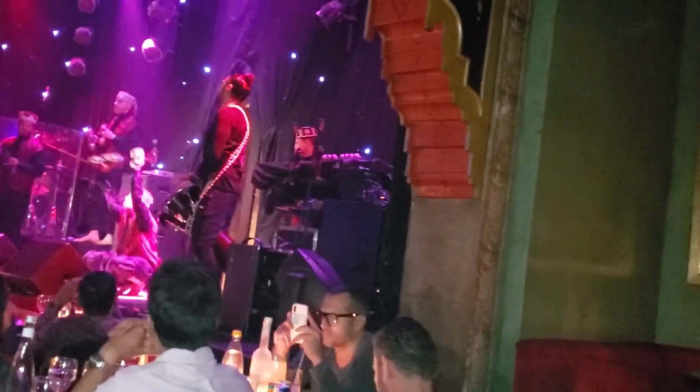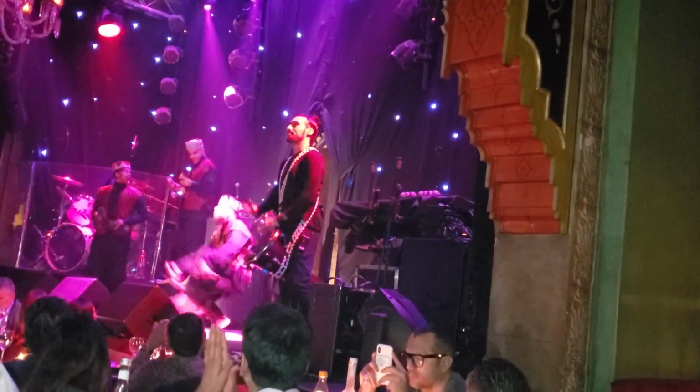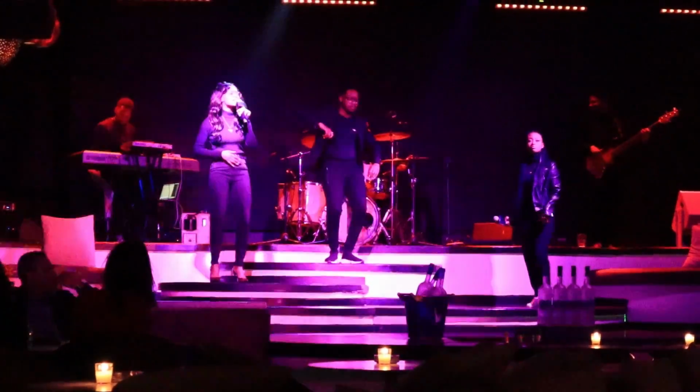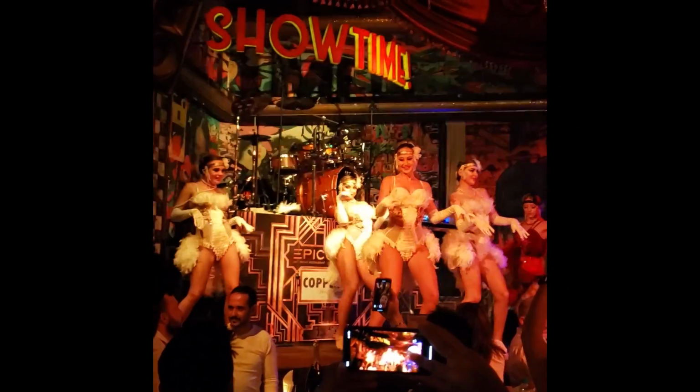The nicer restaurants will offer live entertainment with your dinner. You'll see retired belly dancers dancing with candles on their heads, guys dancing with strong knees, live R&B shows, and of course, sexy belly dancers. There is a great variety of entertainment to cater to your needs. We were told Marrakech was the Vegas of Morocco.